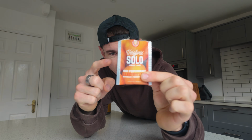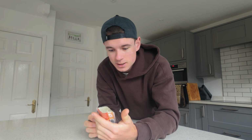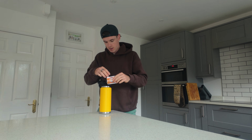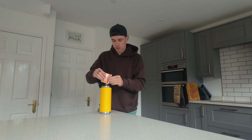The electrolytes I mentioned I'm going to be having today are these. It's the Solo electrolyte powder from Veloforte, which is an apricot and sage flavour. And out of the Veloforte range, it's got the most amount of potassium and sodium. So perfect for just topping up your electrolyte stores and helping you stay hydrated.